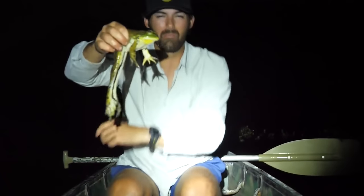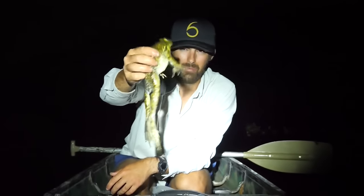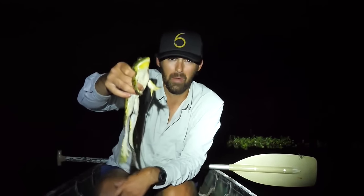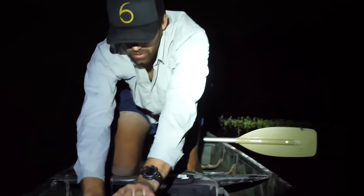And get the momentum of them coming back here towards the canoe, and most of the time they'll fall off in here and you can get the rebound and grab them. It's crazy. It's like the frogs just all of a sudden, just everywhere we look there's frogs. I guess we just kind of found the mother lode. I don't even know where we're at right now. We're kind of lost back here in the swamp, but it's all good because there's bullfrogs literally everywhere. And we are filling this cooler up tonight.